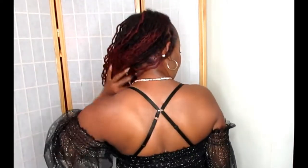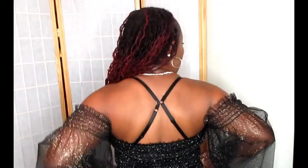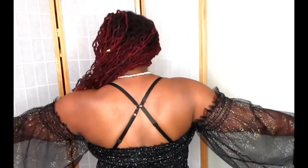Here is the next item. And it's a wonderful little crop top, tube top. It's just different. Look at this. All right? This is a gold and black sheer top. Okay? It's off the shoulders. The straps are from my bra, so please excuse the straps. But it's like a tube top going all the way around.